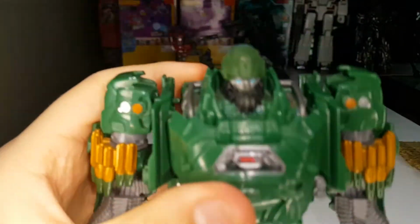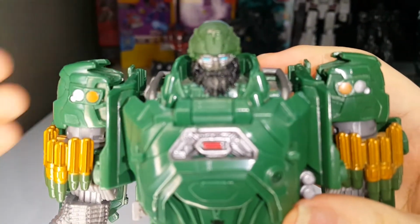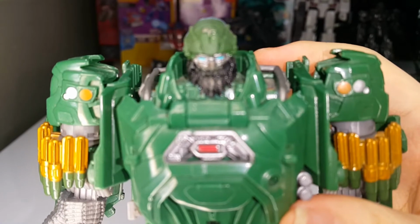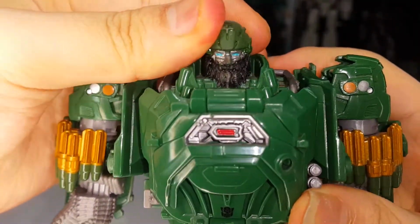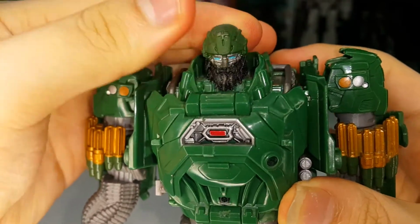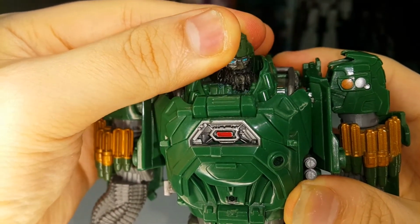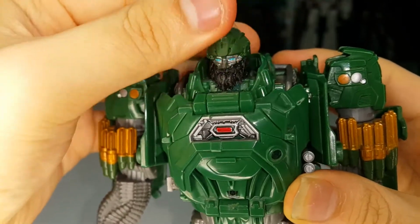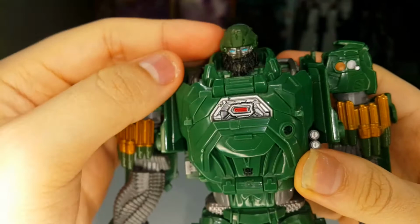And let's get in closer so we can take a look at that beautiful, beautiful noggin. It might come into focus. There we go. Yeah, he has a beard. And the one thing that's missing from his head is his cigar. So his cigar that he shoots with.